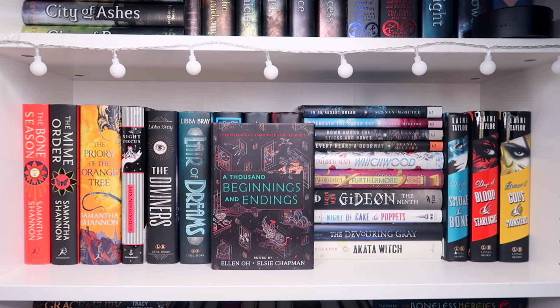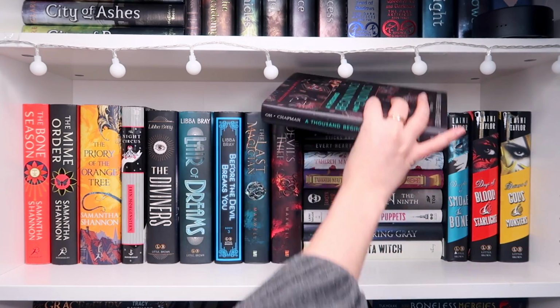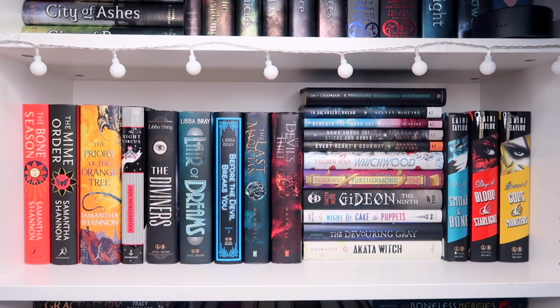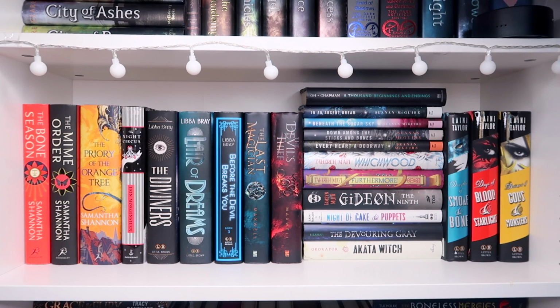A Thousand Beginnings and Endings, which is one of the only anthologies that I've ever read, but I absolutely adored it. I read that for the Asian readathon that was going on earlier this year, and then we did already talk about the Daughter of Smoke and Bone trilogy by Laini Taylor. So that's really it for this shelf.